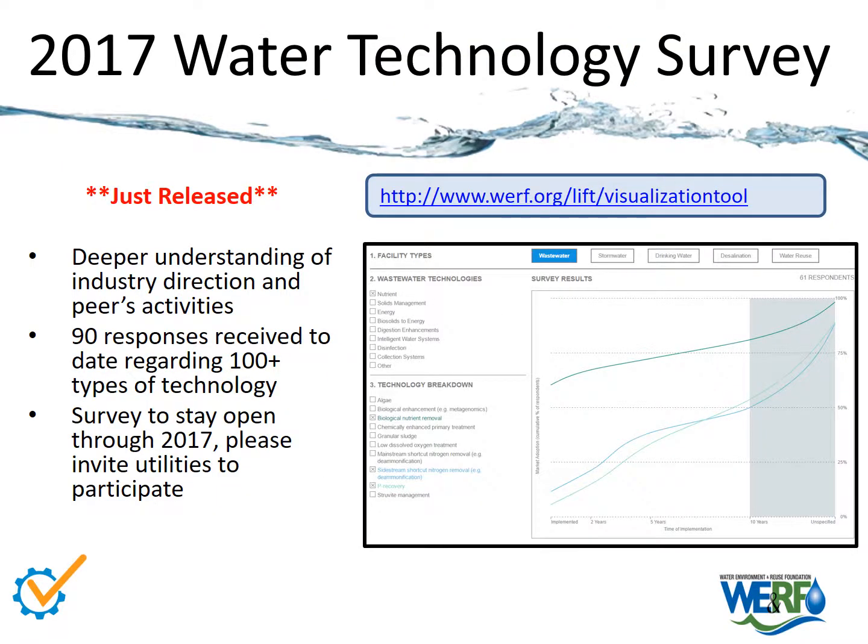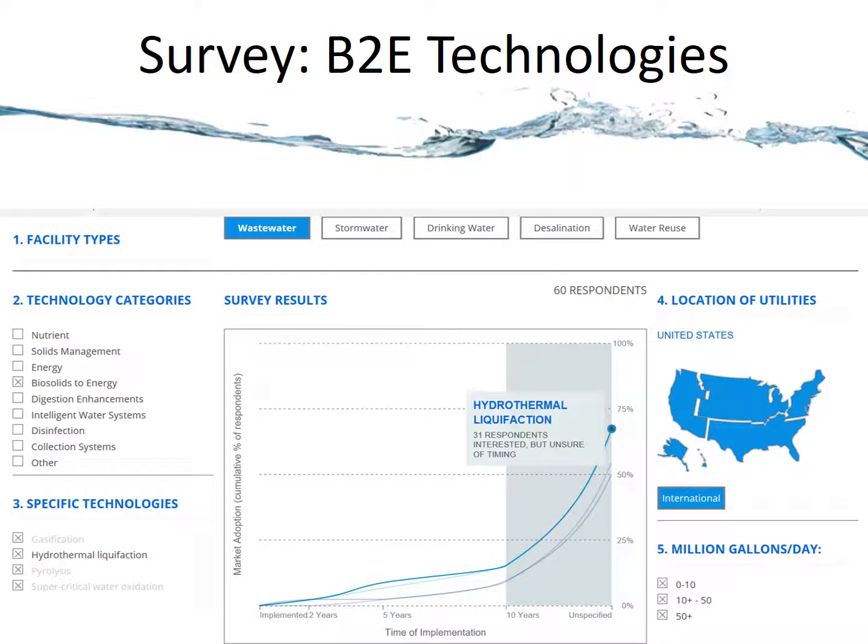Last point I'll make, and I encourage you to check out this new tool, which was just released by WE&RF as part of our LIFT program. We did a utility technology survey to find out what types of innovative technologies utilities were putting in, or had put in, and what they were thinking about putting in. So it's a very forward-looking survey. We have about 100 utilities respond. The survey is still open. If your utility hasn't responded and would like to, we encourage you to go to the website there to submit a survey. But I just wanted to show you the results for our biosolids to energy technologies.